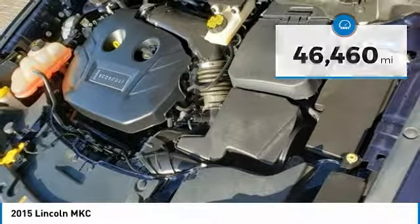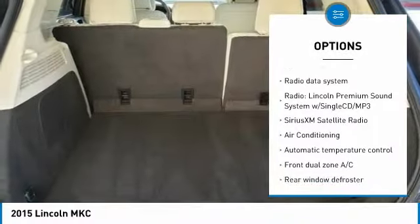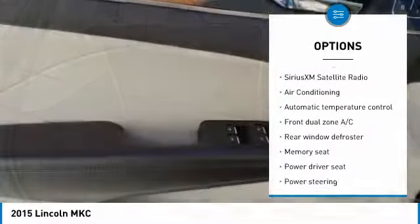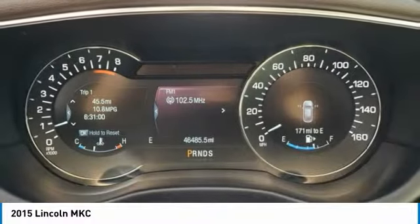Here are some of this vehicle's great options: power passenger seat, traction control, air conditioning, dual airbags, one owner, power steering, four-wheel disc brakes, rear window defroster, power windows.